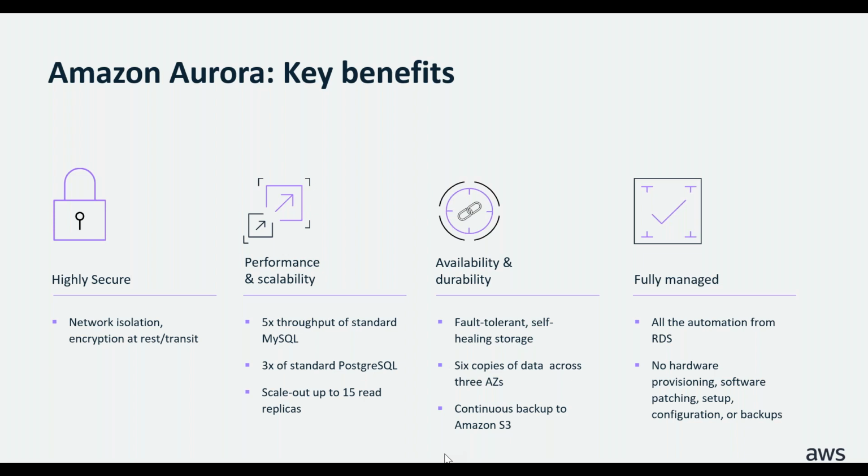Amazon Aurora is fully managed by Amazon Relational Database Service. You no longer need to worry about database management tasks such as hardware provisioning, software patching, setup, configuration, or backups. Aurora automatically and continuously monitors and backs up your database to Amazon S3, enabling granular point-in-time recovery. You can monitor database performance using Amazon CloudWatch, Enhanced Monitoring, or Performance Insights, an easy-to-use tool that helps you quickly detect performance problems. Finally, MySQL and Postgres compatibility make Amazon Aurora a compelling target for database migrations to the cloud.